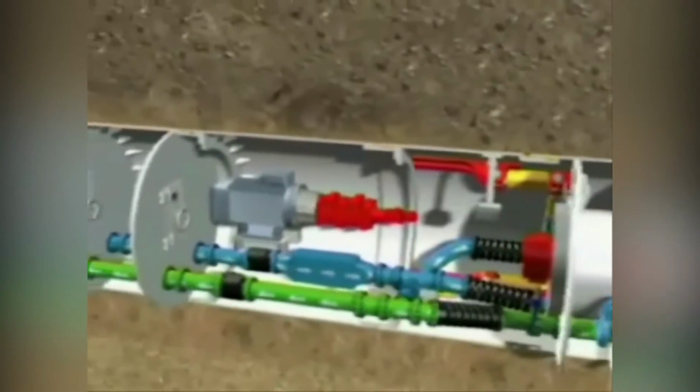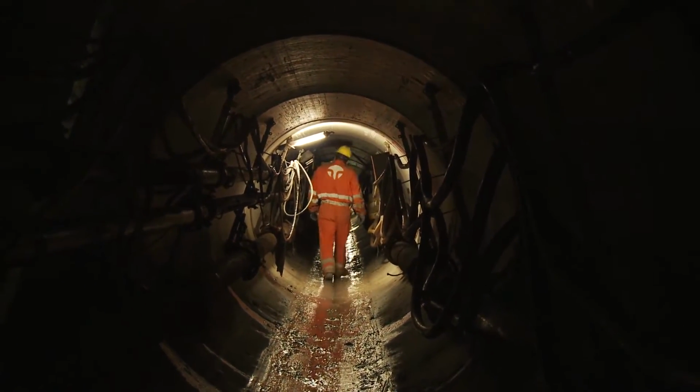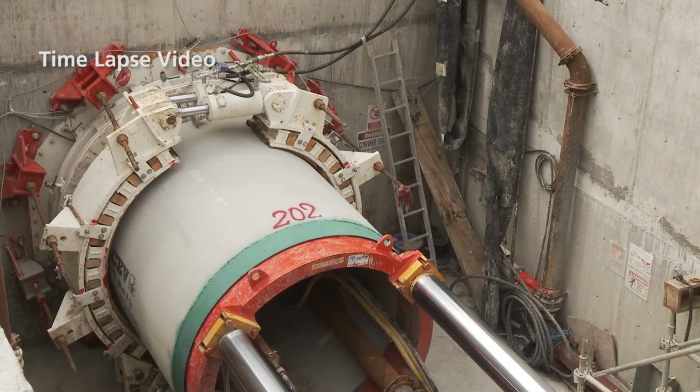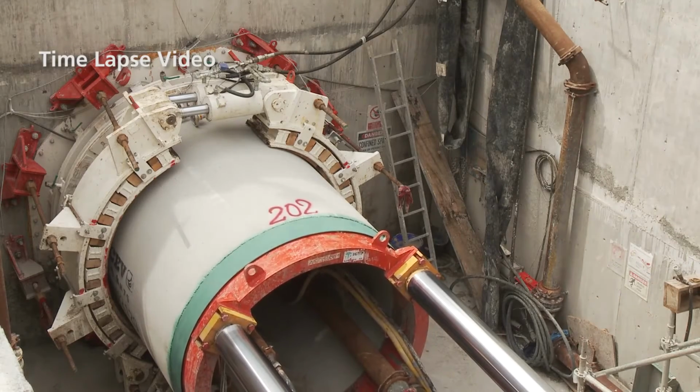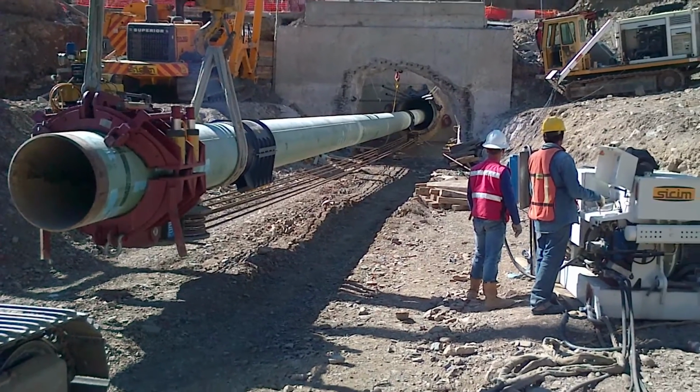The tunnel boring machine's rotating cutting head carved a path through the mountain, leaving a 2-meter diameter tunnel through to the other side. Behind the tunnel boring machine, concrete liners were jacked into place to maintain the tunnel's integrity. Then the actual pipeline was moved into place.